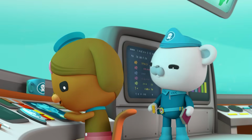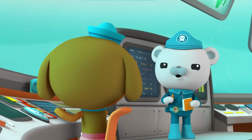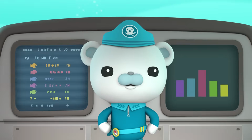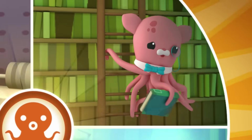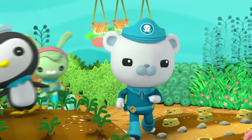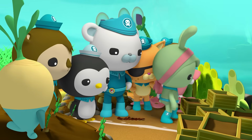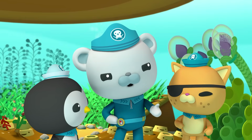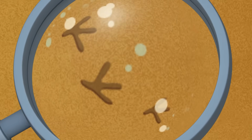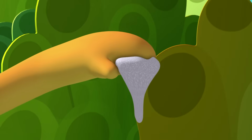Captain, somebody's broken into the Octopod. And they're heading to the garden. Dashi, sound the Octo alert. Octonauts, to the garden pod. Our seaweed, it's gone. Who could have taken it? Whoever it was must have left some clues. Yes, some strange claw prints. And over here, it looks like slimy salt?